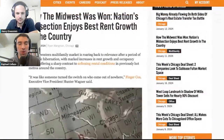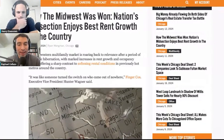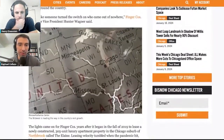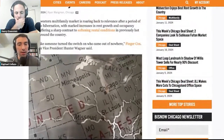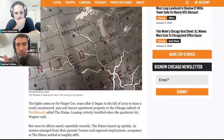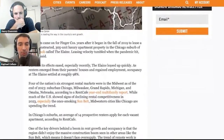Next up is an article about how the Midwest has won. Nation's midsection enjoys best rent growth in the country. It references the Midwest, which they define as kind of the Great Lakes region. So you factor in Minneapolis, Minnesota, Illinois, Indiana, Ohio, Missouri, those types of areas, is where you're seeing a significant amount of rent growth. Obviously Louisville, where I'm located, is kind of in that category, but maybe not quite to the level of some of these other markets. But it is definitely growing quite a bit too.